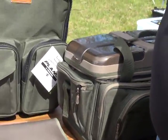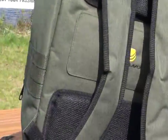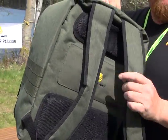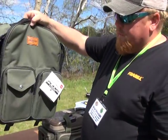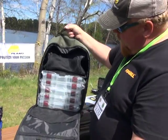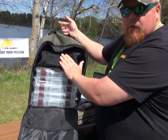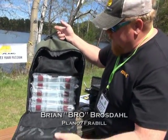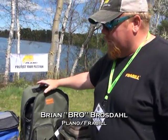Here's a unique one. This is the A Series, but it's a backpack. So you can go fish rivers, streams, take it on a kayak. Wherever you're gonna go, you'd know everything's organized. You can get stuff real quick here. 3,500 series, they're stacked in a backpack. You got a spot for lunch or whatever you wanna bring right in there. Unique and very, very functional box.